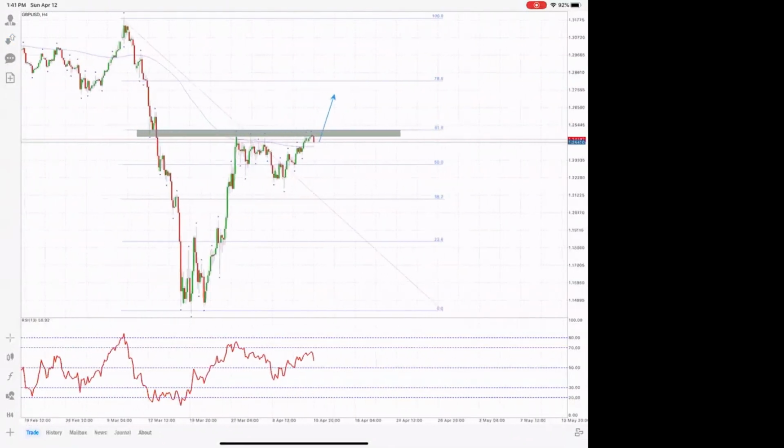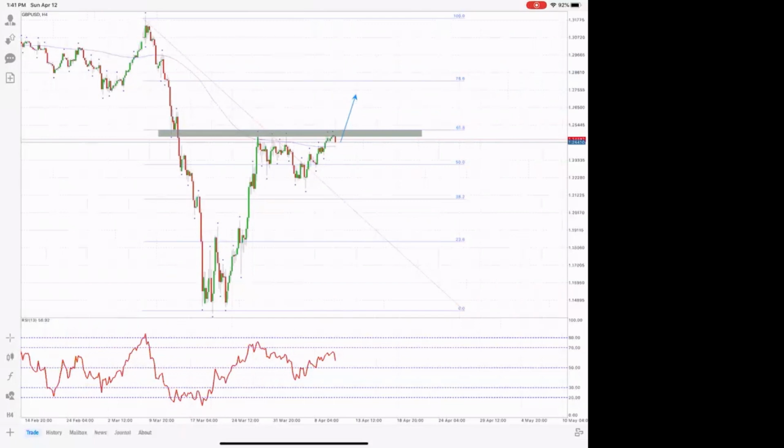So let's take a look at pound dollar. Now this is a little questionable. It's not as clear. Obviously, we got rejected from the 61.8 here, and this is a big kind of supply zone. You can see how price got rejected. So maybe a dip to the 50% retracement would be 1.23, or it looks like Boris Johnson's out of the hospital too, so that could bring us some nice pound strength right off the bat, and maybe we gap higher above the 61.8 here and then make a run.